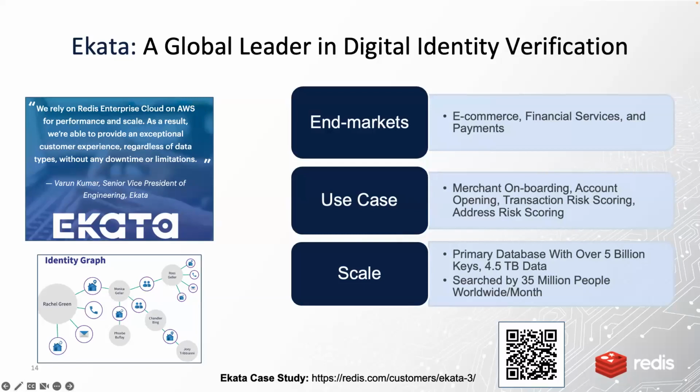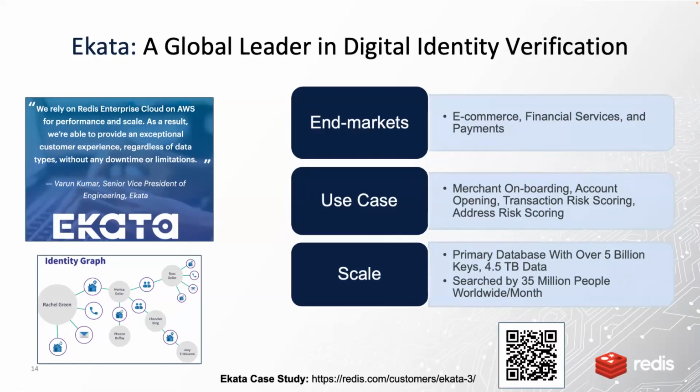So here is our first customer example. Ikata helps prevent fraud. It primarily sells its services to e-commerce, financial services, and payment companies. Ikata verifies the authenticity of businesses and people by using the identity graph built on Redis Enterprise. This verification process allows retailers, banks, and other firms to automate the process of onboarding new vendors or customers, or help customers open new accounts.